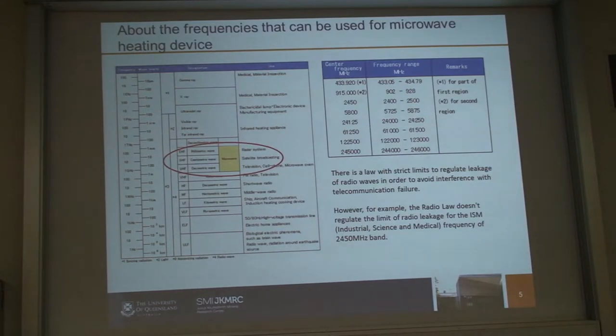But when we use microwaves, it's all about frequencies. Certain frequencies are reserved for certain things. In the days where we always want to be connected, especially with our phones, it is important not to have interference, especially with telecommunications. So certain frequencies are reserved for telecommunications, and there are laws which prevent interfering with those frequencies. However, we also have certain frequencies called ISM frequencies, which stands for industrial, scientific, and medical, and they are used for research and other purposes.